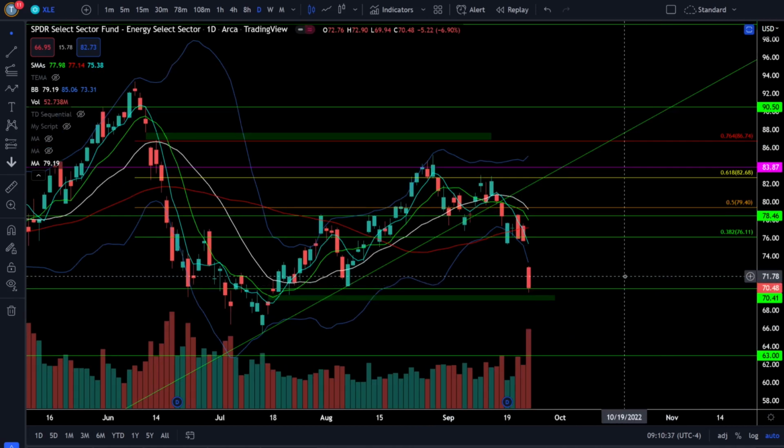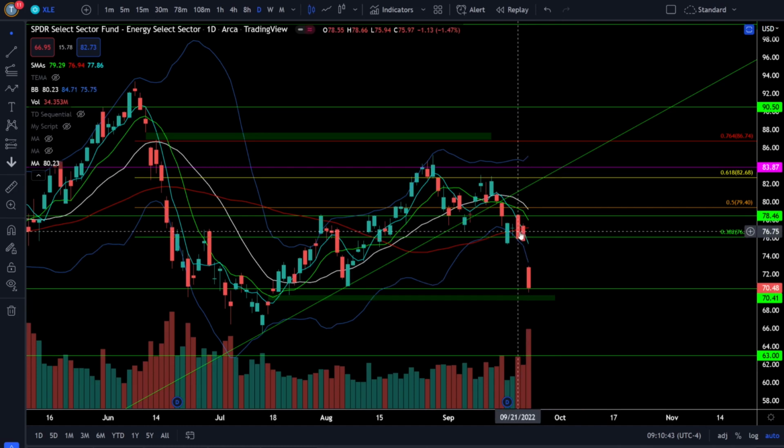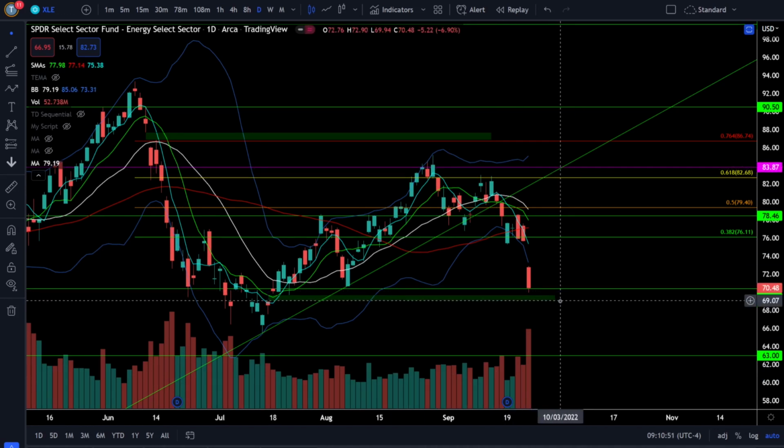The energy sector was down 6.9%, getting very close to our price target to close the gap at 69, which we were expecting as we started to see price action breaking down below the 50 daily moving average, and we lost our support trend line. So continue to expect lower prices until we fully fill that gap, and then we possibly could start to bounce yet again.